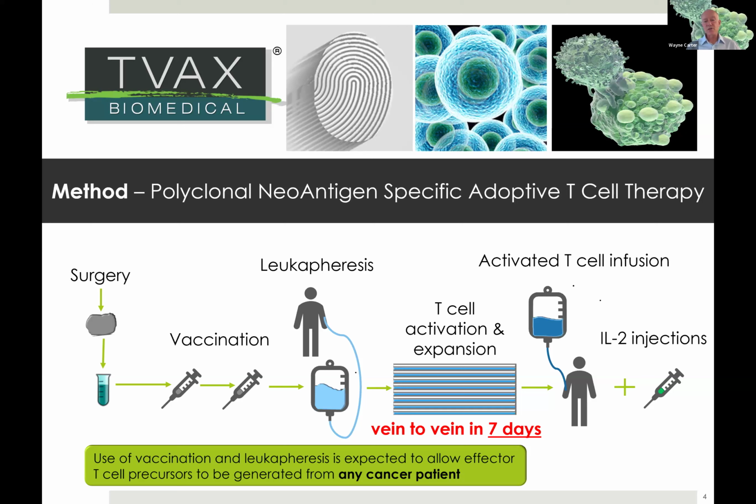Yeah, it's a good question. So we use the DTH response, the delayed type hypersensitivity response, same as like the tuberculin test when you get a TB test. After the first vaccine, we generally have about 90% of the patients demonstrating a positive DTH response. After your second vaccine, it's essentially 100%. And that's across a myriad of different types of tumors also. I think there are some people that suggest that some tumors are more immunogenic than others. We have not found that. We really have seen a positive immune response against any tumors at all.